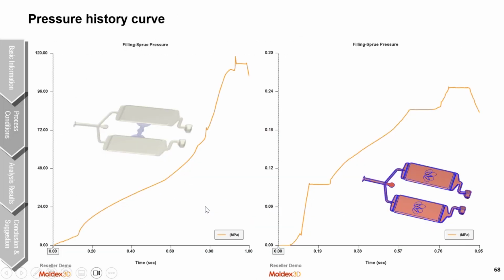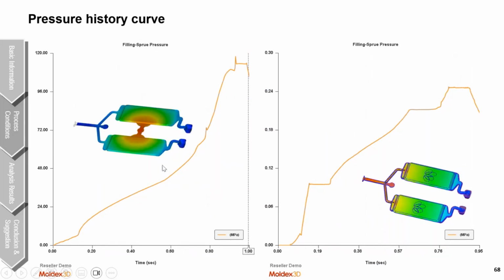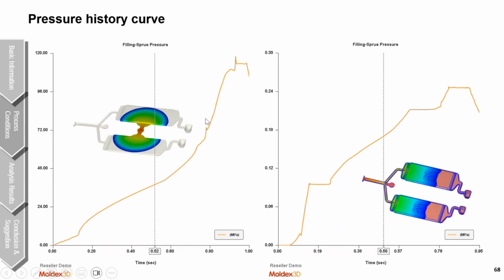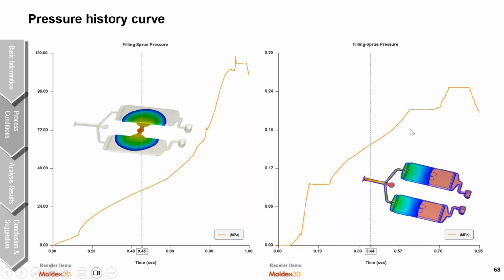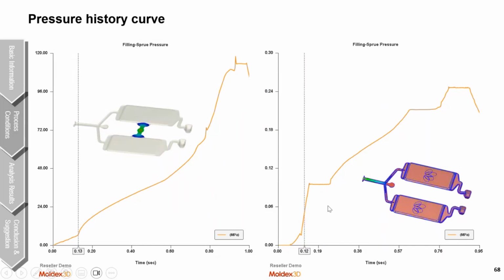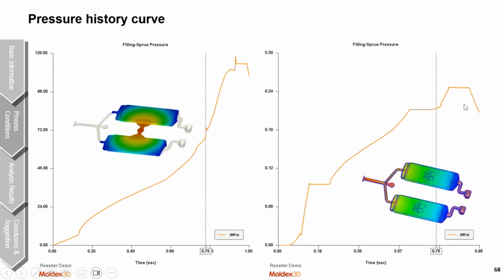And this is the pressure curve. It describes how much pressure is needed in order to have a part get a full shot. On the left side here, you can see the PC material start to flow into the part. And then the pressure goes higher because the material flows longer and longer. Eventually, we will need around 110-ish megapascal. And for the PU material, since this is a thermoset, you can see the pressure is much lower. It only needed around 0.24 megapascal.